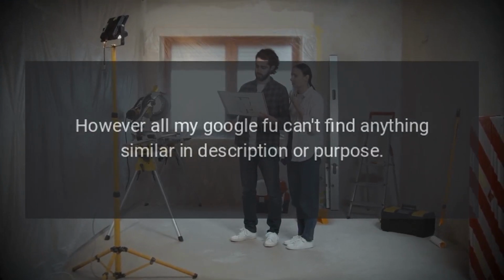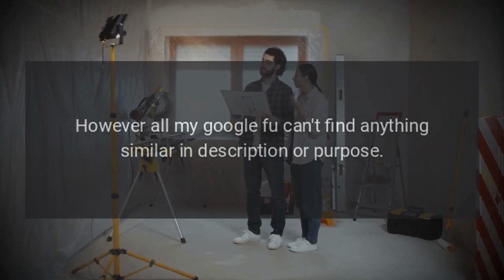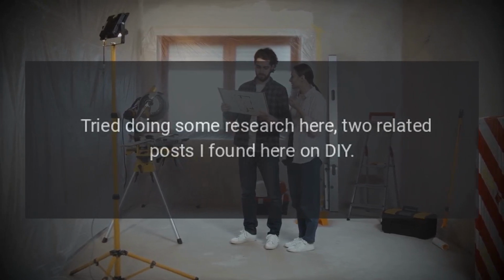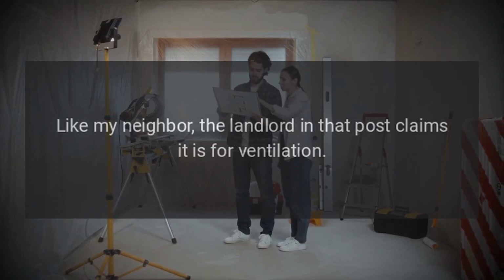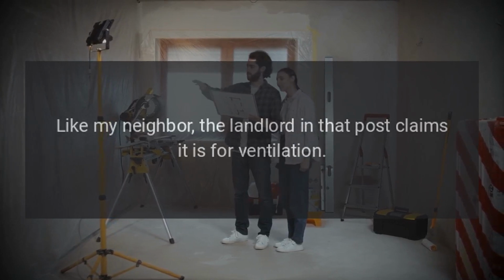However, all my Google Foo can't find anything similar in description or purpose. Tried doing some research here. Two related posts I found here on DIY. This post also has an indoor crawlspace grate. Like my neighbor, the landlord in that post claims it is for ventilation.